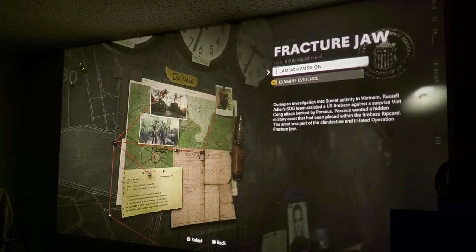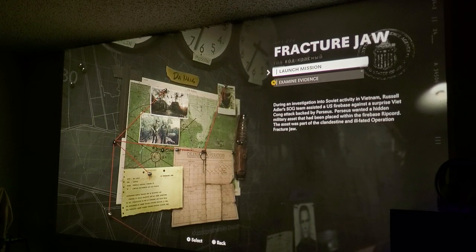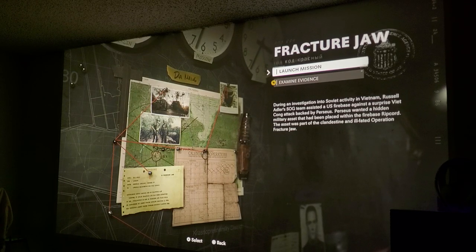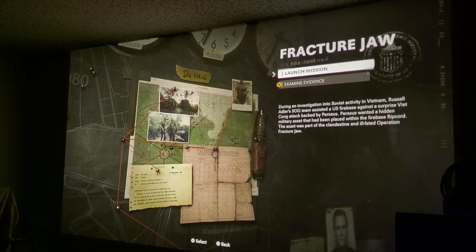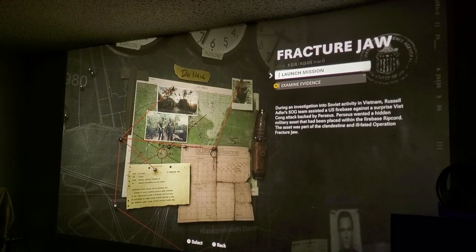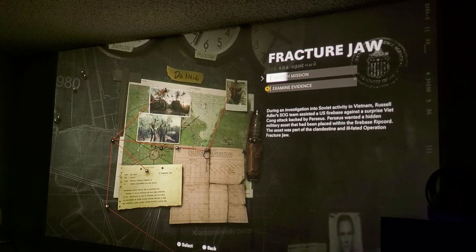Alright, this mission, it's Vietnam. This is gonna be pretty cool. So this mission right here is gonna be in Nam. I'm just trying to adjust my camera. This is gonna be pretty cool. Here we go.